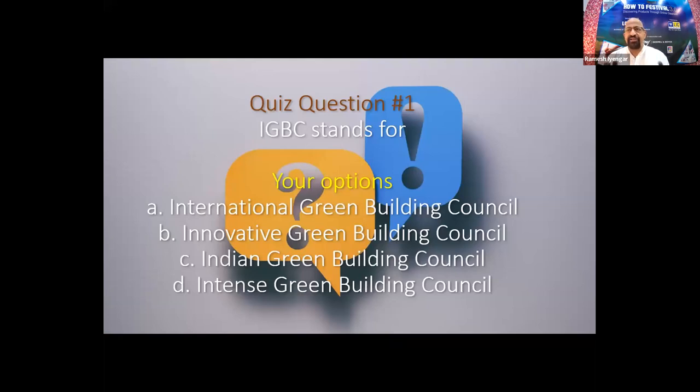And it says, IGBC stands for: A, International Green Building Council; B, Innovative Green Building Council; C, Indian Green Building Council; and D, Intense Green Building Council. If you know what the right one is, you're not having to Google search this, because you heard Sumesh articulate it so well. You know the right answer.